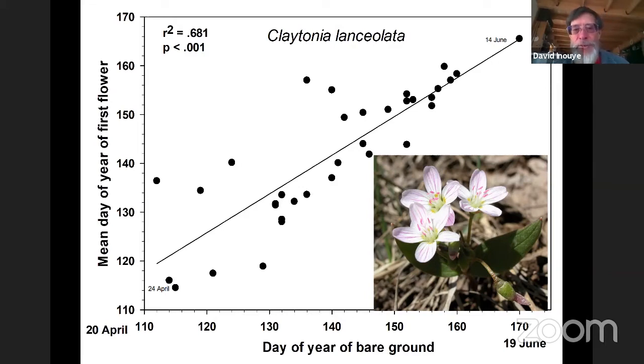So the day of year of bare ground is a very important date. It can be highly variable. It's ranged anywhere between the 24th of April to, I think, about the 19th of June. I can't quite see that last data point, yeah, 19th of June. And so highly variable, but a very strong effect of when the snow melts on when things come into bloom.